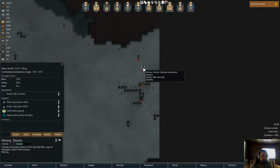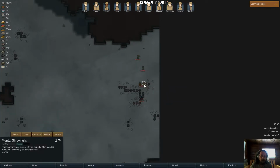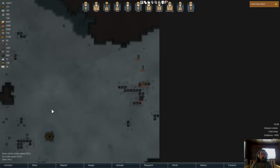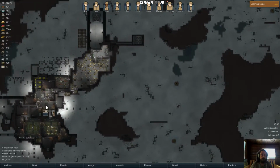Let's check this next one. Negative 41, she's good too, with a cloth parka and an armor vest and some stuff. And he's good to negative 62 with a cloth parka, but Mega Sloth leather pants and a Mega Sloth wool toque. I guess those are really good. Okay. And yeah, so it's Monty, a shipwright, female mercenary gunner, stuff like that. We're not even going to bother looking at their characters because we're not going to get a chance to take any of these guys prisoner. They're over there, we're over here.